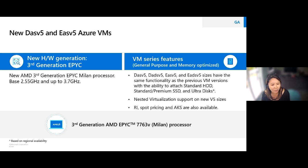This processor runs at a base speed of 2.55 gigahertz and can achieve a maximum frequency of 3.7 gigahertz. This new VM series comes in two flavors, one with a local temp disk, called the DADS v5 or EADS v5, and one without a local temp disk, which is the DAS v5 and the EAS v5. And we'll talk a little bit more about what that means on the VM sizes next.